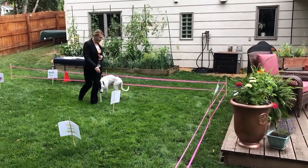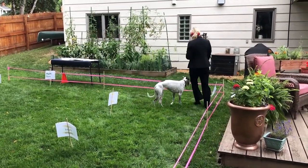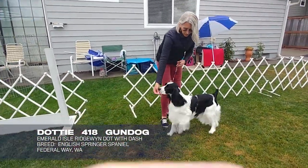I just find it difficult to read a sign and have to do what the sign says, then control your dog. And I mean, it's hard enough to do it yourself. Spin in circles and not fall over.